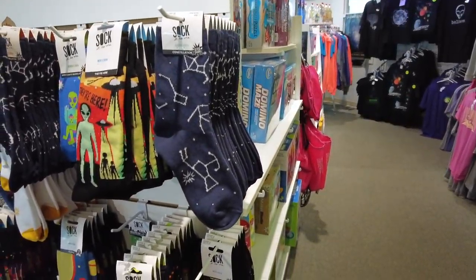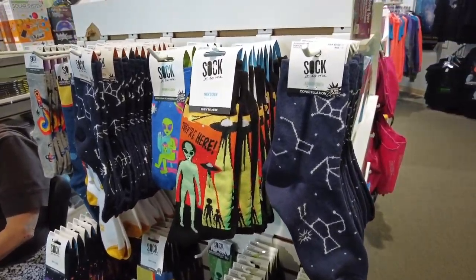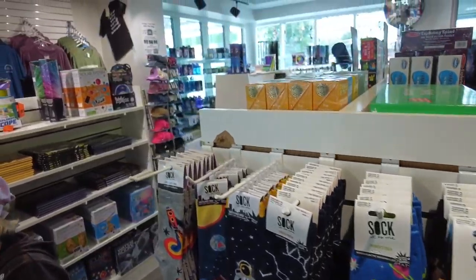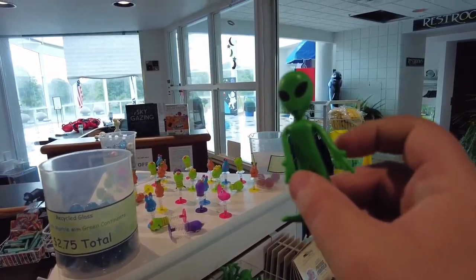They also have a really great gift shop with really cool alien-inspired items. Little green men. Found what I'm buying today.